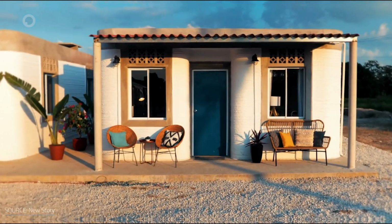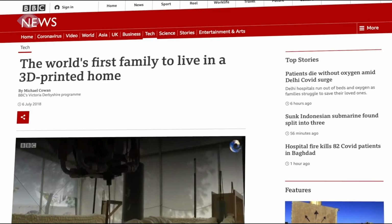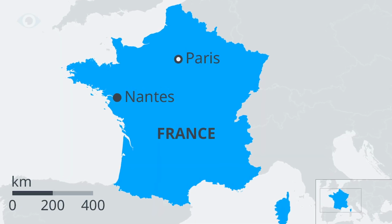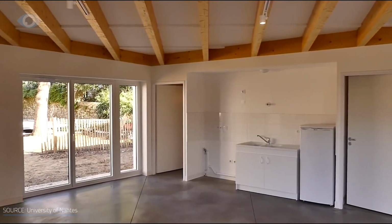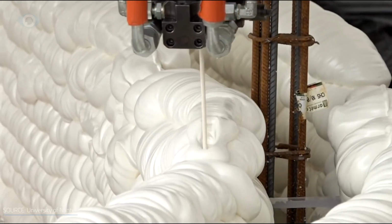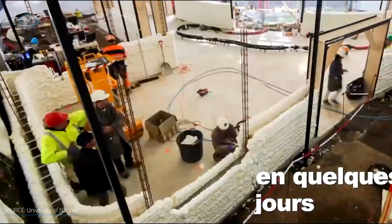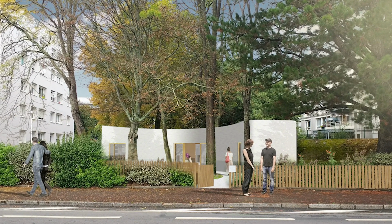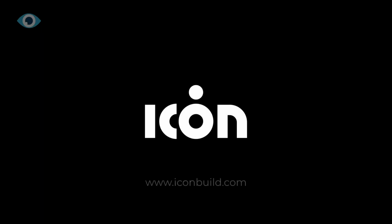This is not the first build of its kind. In 2018, the Romandis became the first family ever to move into a 3D printed home, as part of a social housing project in the northwestern French city of Nantes. This house only took 54 hours to print and cost 20% less than a comparable home built the traditional way. White insulator material is layered on both sides of the concrete. The resulting increased airflow and decreased humidity are a direct result of the curved walls that can be built with greater artistic freedom. Similar cost reductions are what ICON hopes to achieve in the United States.